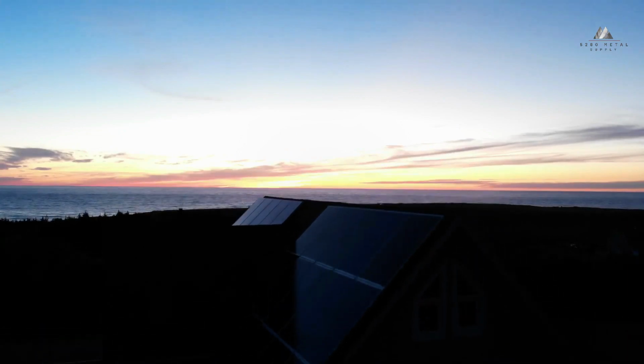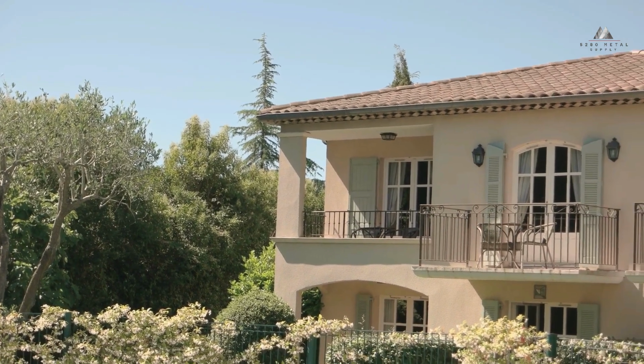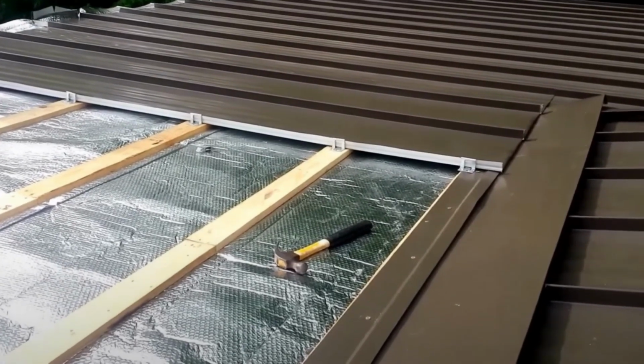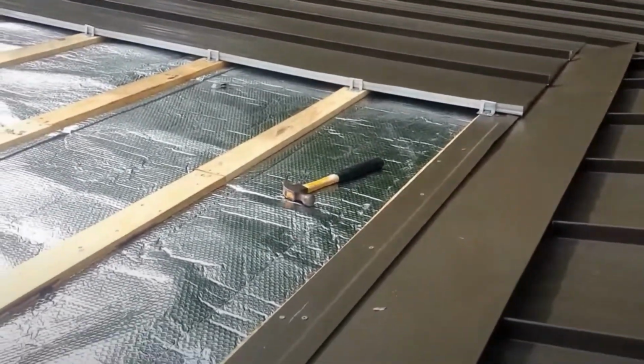Your AC unit works really hard to maintain the fight, which results in a larger energy cost. When the sun sets, energy-efficient metal roofing keeps your roof cold to the touch, allowing your air conditioner to take a much-needed break and lowering cooling costs.